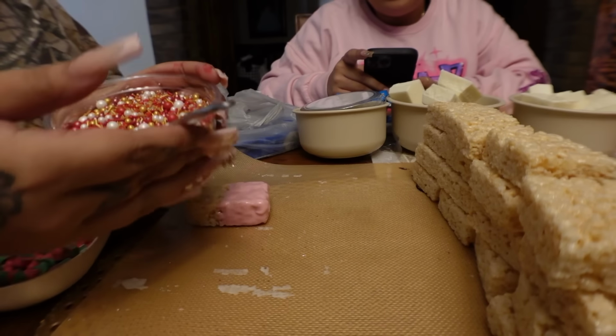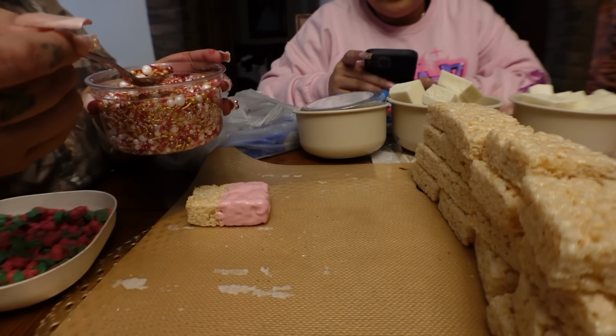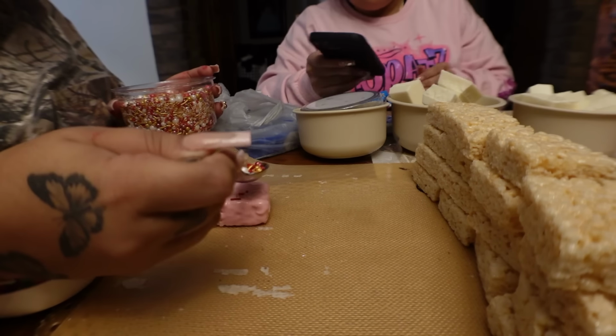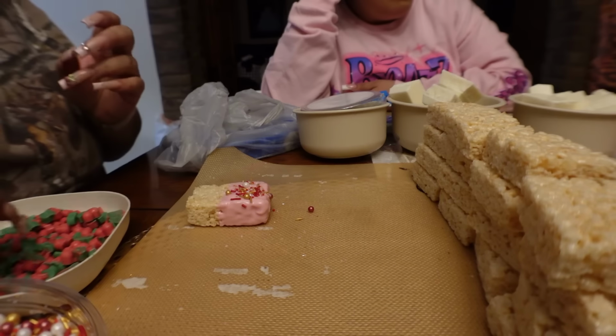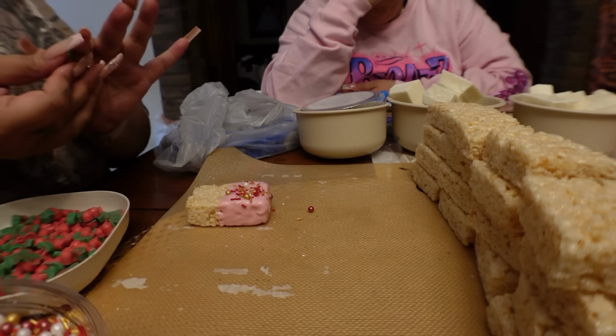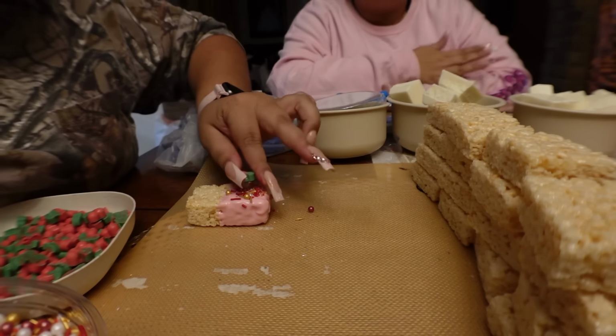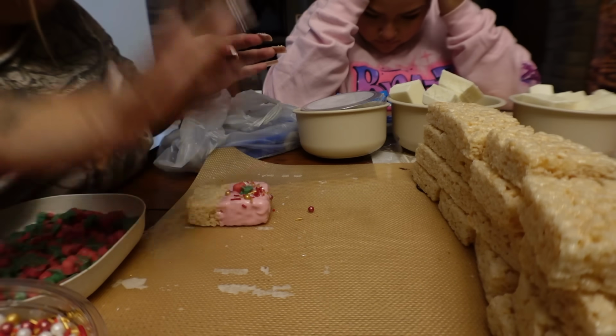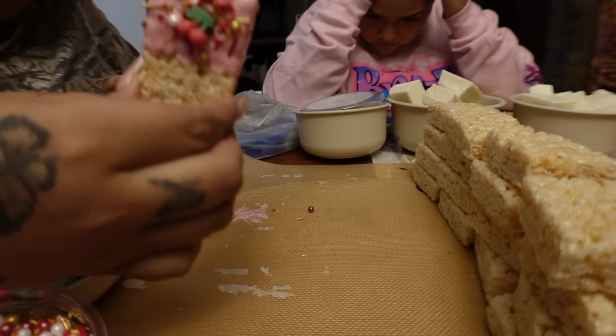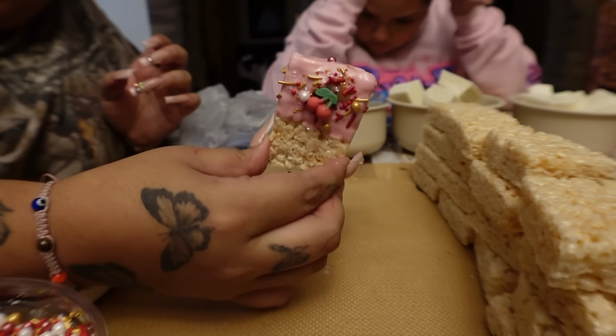That's half of it. And while it's still wet, let me show you. I have the sprinkles right here with the spoon. I'm gonna get a little bit of the sprinkles and put that on top, not too many, like that. And then I'll get a cherry. Well, Amaya's gonna get a cherry. And like that. So that's kind of what the Rice Krispies are going to look like.